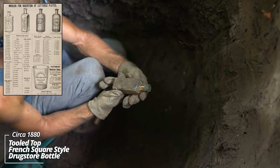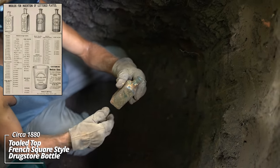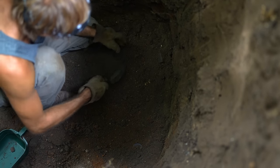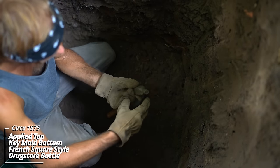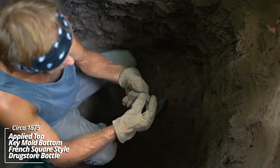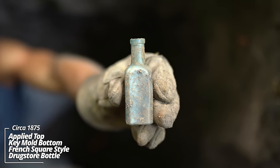It's an aqua piece. Looks earlier. Tooled top. It's a French square style. And this thing, I think, has an applied top. Oh yeah, and a key mold bottom. This thing's super early. That's 1870s for sure.